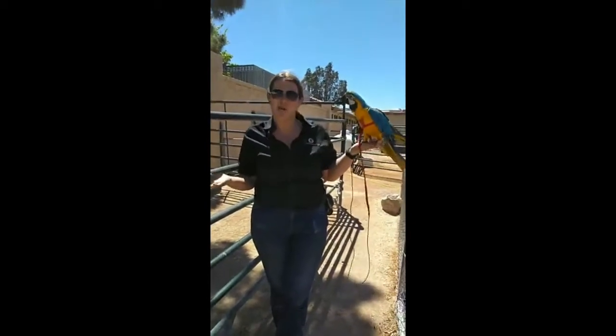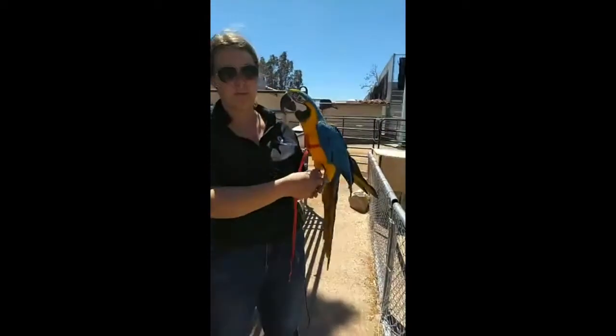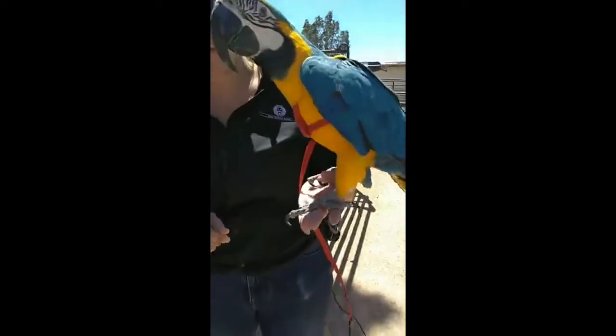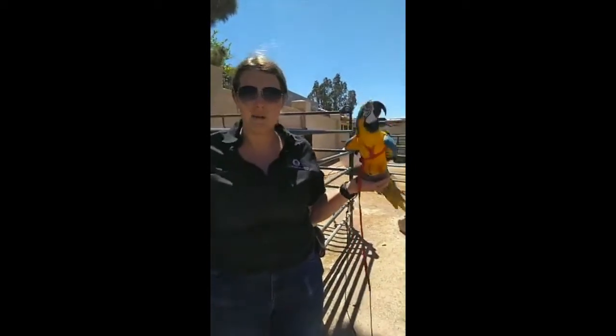Let's go ahead and talk about bird feet. So we have Ringo out today. Ringo is a blue and gold macaw, and we'll look at his feet a little bit closer. When you see him standing on my hand, you can actually tell two of his toes are sitting in the front and two of his toes are situated in the back. That's called zygodactyl. And those are the best kind of feet for climbing, because these guys do fly around, but they also do a lot of climbing on cliffs and in trees. They want feet that help them climb to get to all those seeds and nuts and foraging items that they find when they're out in the wilderness. So the best kind of feet for these guys is climbing feet.